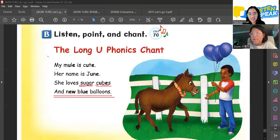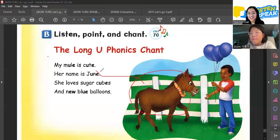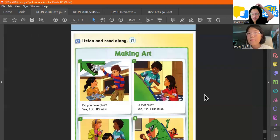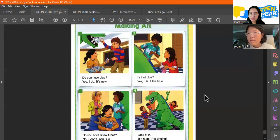Very good. So now here is the mule. What is the name of the mule? What is his name? June. So June loves to eat sugar cubes, which is this one. And he also likes new blue balloons. Okay, now we are all done with this. Let's try to have the next one. Here is something about making art, and we will read those.